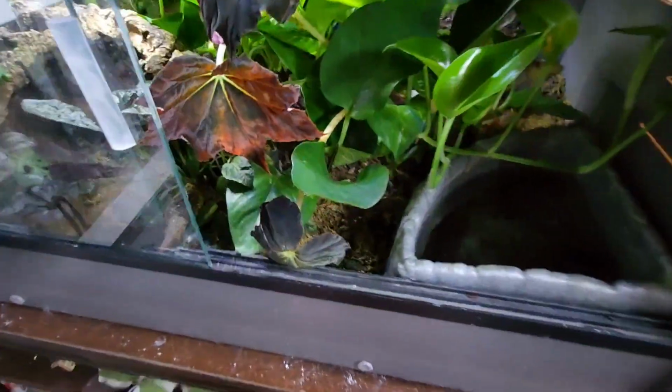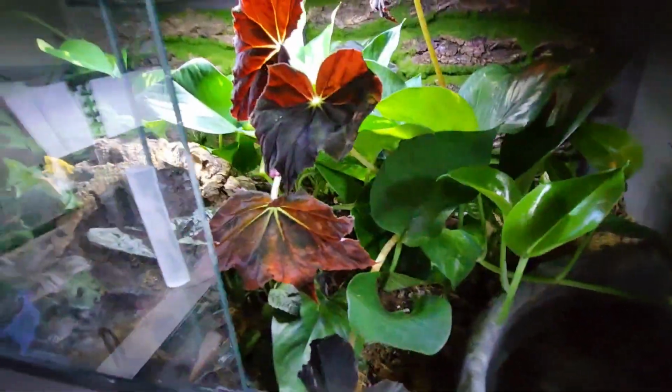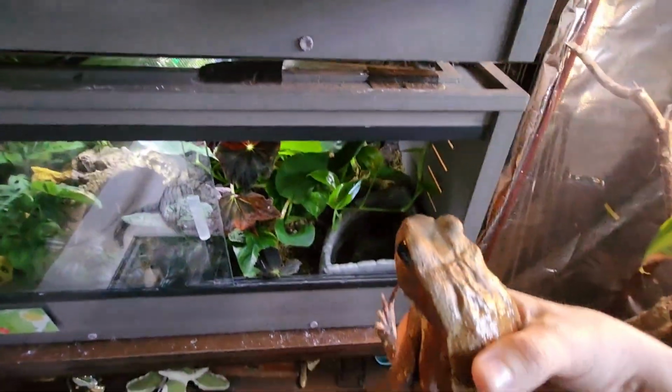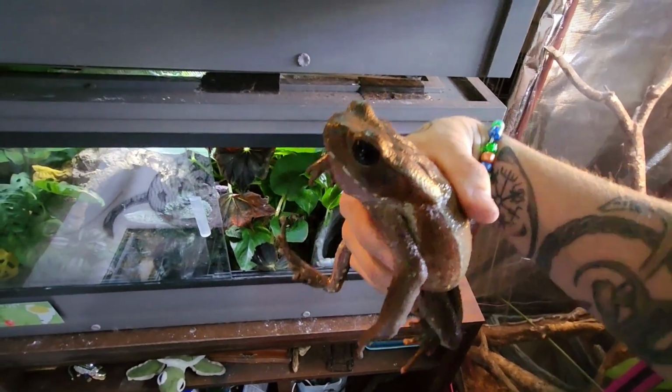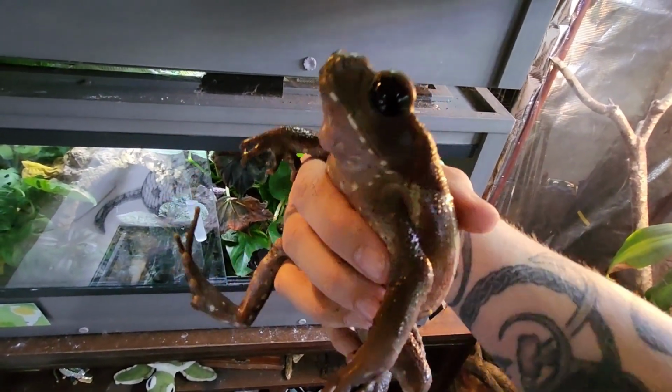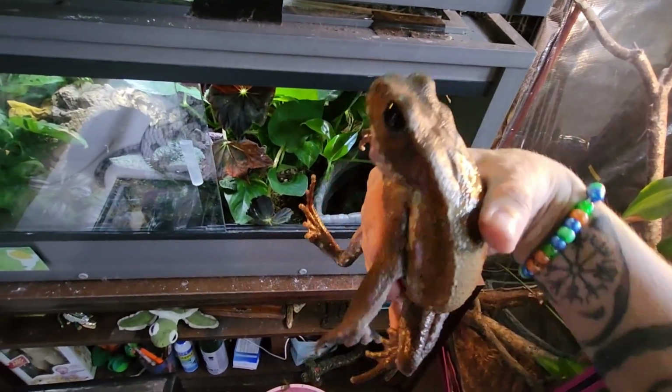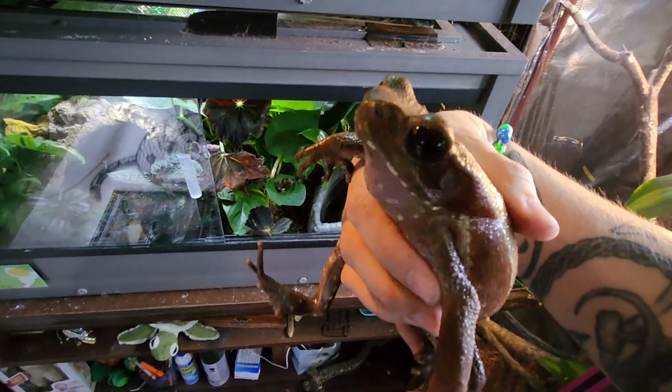So yeah, he lives in this. This is another EcoFlex 40, just like the other one, and it's all overgrown, but he really appreciates all the coverage and everything, so it's really natural for him. He's just adorable. These are one of my favorite toads. I was super excited when I got him. He's just so cute.